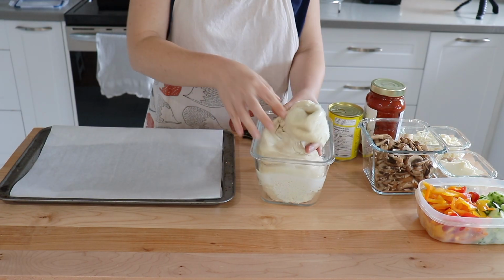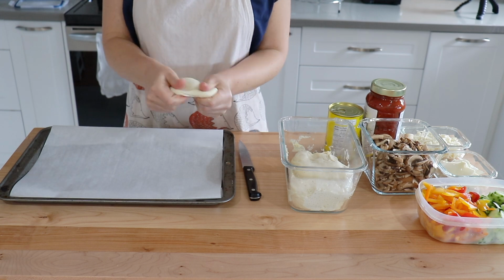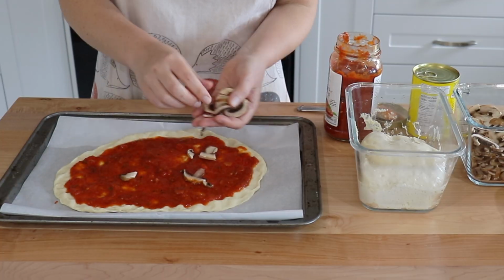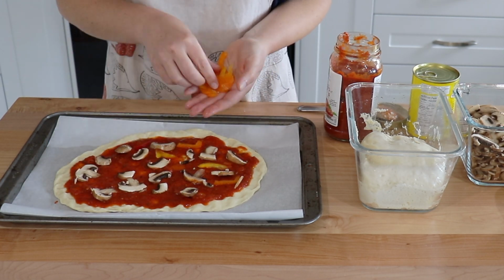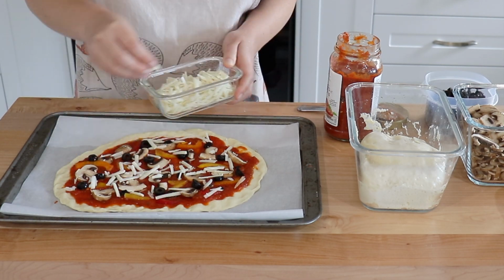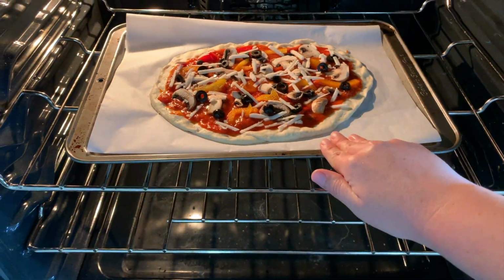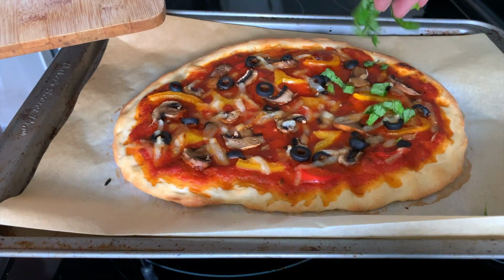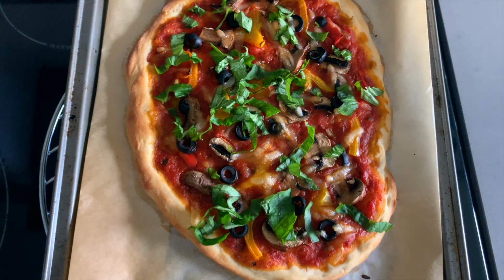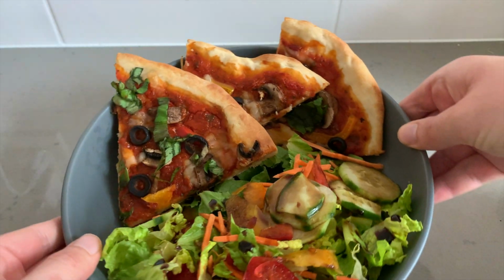And then our last meal, of course, is gonna be pizza. This pizza dough will keep in the fridge for a couple days, or like I showed you before, you can also freeze some of it and have it later on in the month. And then of course, just add whatever toppings you like here. I'm using mushrooms, bell peppers, olives, and some of that store-bought cheese, or you could use the homemade cheese sauce if you prefer. And this takes only 10 to 15 minutes to bake. Then we can add some fresh basil on top, and this meal is ready to go as well.